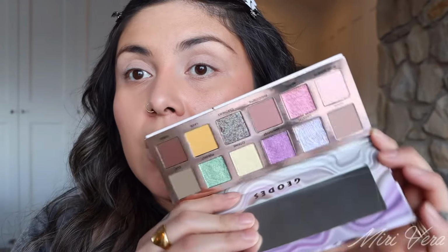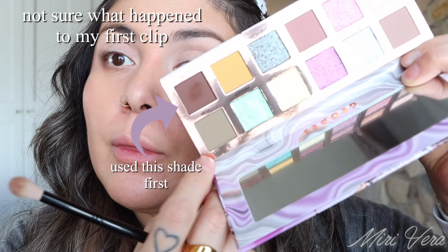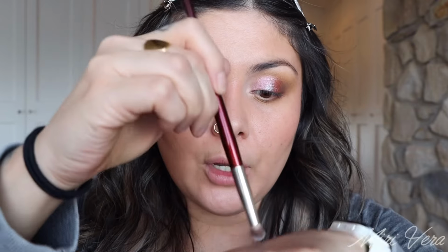Okay, we're gonna use the Geodes palette from What's Up Beauty, because I have not played with this gorgeous palette. And I'll probably speed through this so that this video is not super long. BK Beauty and Nikki LaRose and 103. BK Beauty 202. NYX Glitter Glue. MAC Fix Plus. BK Beauty 207, dip the brush.